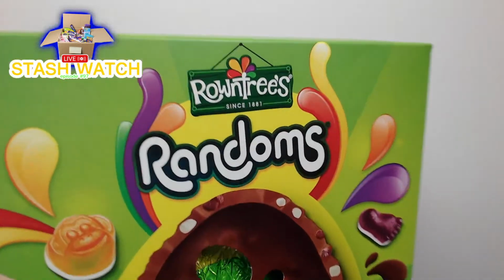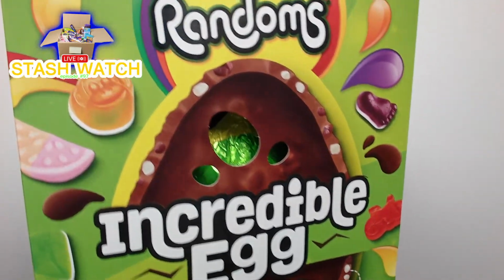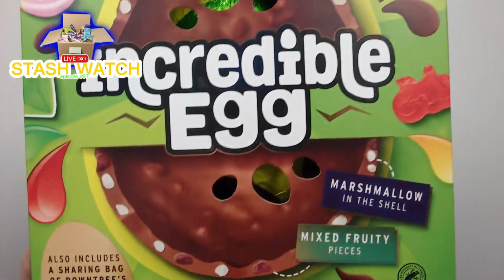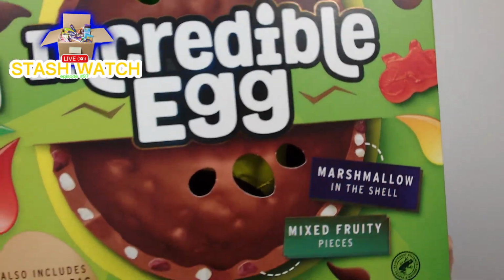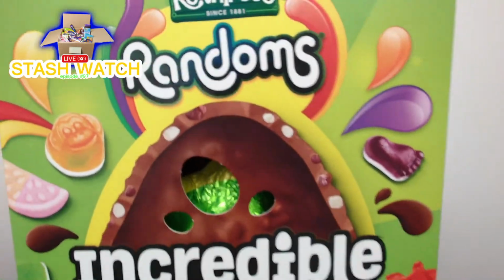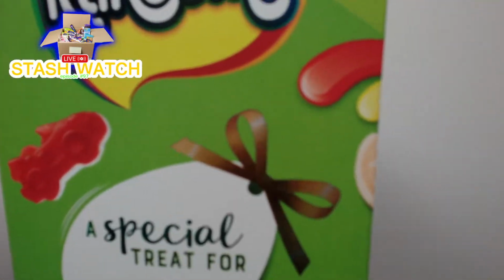There's Yorkies. I think it's Nestle, isn't it, basically? There's a couple of ones. The Yorkie one looked quite interesting. I think it's based on the brown Yorkie with raisins and biscuit. But this one I thought looked the best because it's got mixed fruity pieces and marshmallow in the shell, apparently. So I thought that sounded quite interesting. It's up my street really, a bit different. A special treat for someone.